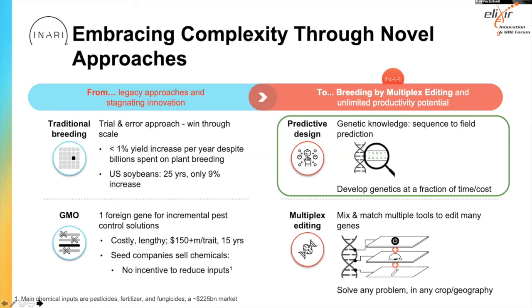So on the lower bottom, you see the multiplex editing, which I'm not going to talk about today, but this is essentially, we have tools that allow us to modify plant genomes very quickly and efficiently. And basically we do what breeders do, but we do it much faster, right? That's one part of the equation.